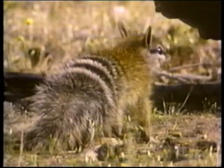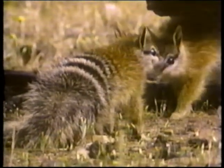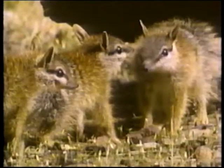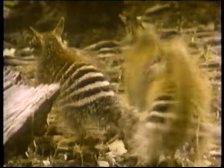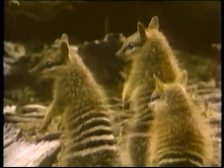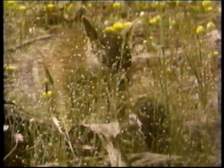A few weeks later, the babies have grown considerably, and they're much more self-confident. Even so, they're always aware of danger. They move further away from the nesting log and start foraging for food themselves.